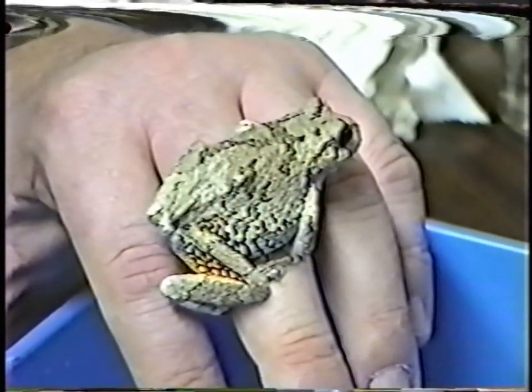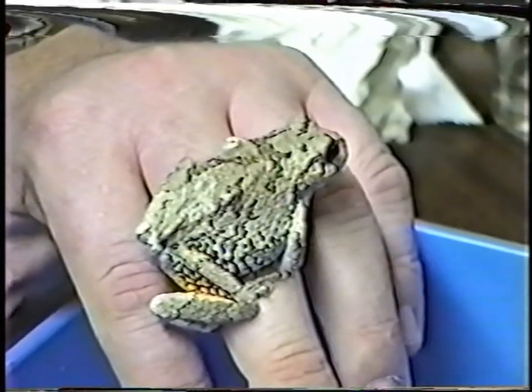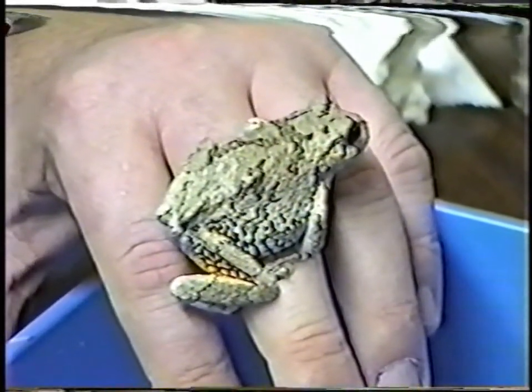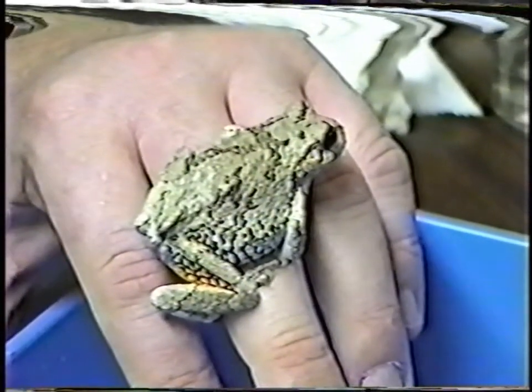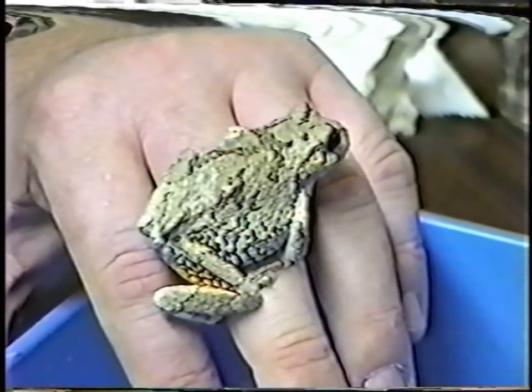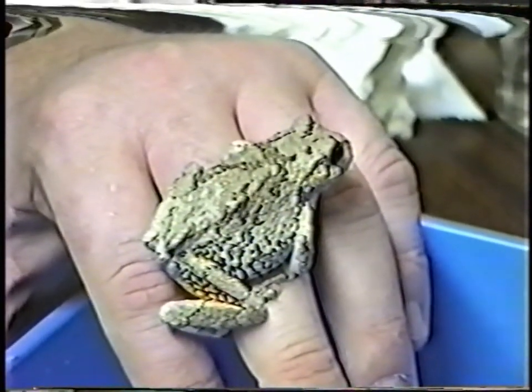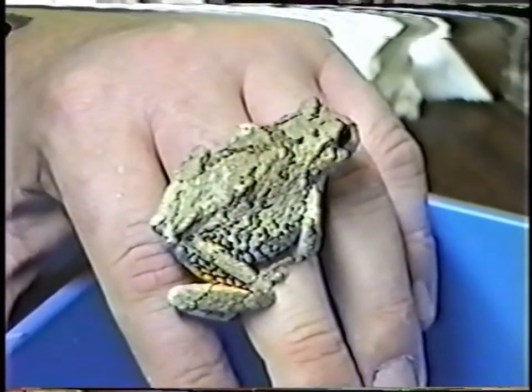You'll notice that the gray tree frog has this grayish color for which it's named. But the scientific name of this, Hyla versicolor, is given to it because it can also change to a brilliant green. Regardless of whether it is gray or green, the lichen-like pattern that you see on the back, the blotches that are a darker gray, are always present.